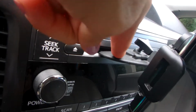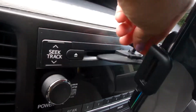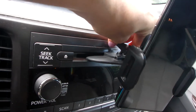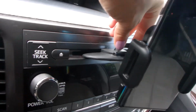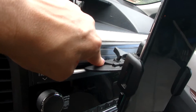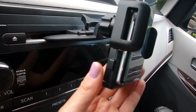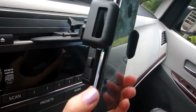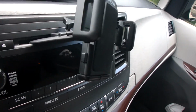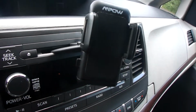And you just put the little piece in here, and the lip where it mounts is just on the inside of there. You do like this, and it tightens, it lifts up so it grips the inside of the CD player, and there it is, and I love it. And then when you want to take your phone out, you just push this little button and those things open up, and you take your phone and you go on your merry way. I love that thing. So there's an update. Okay, let's go see another update.